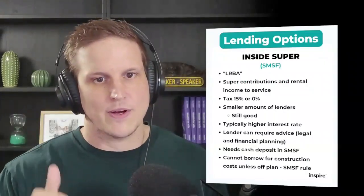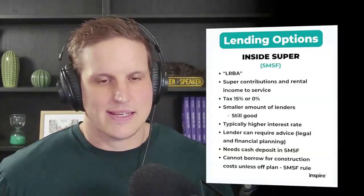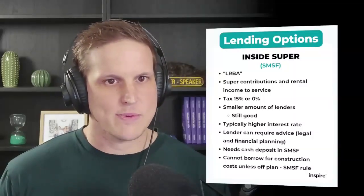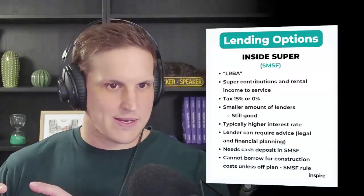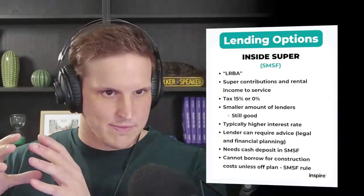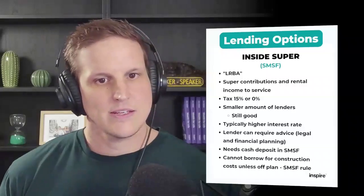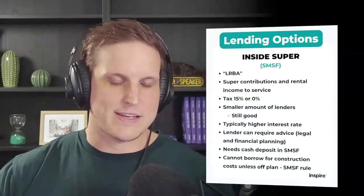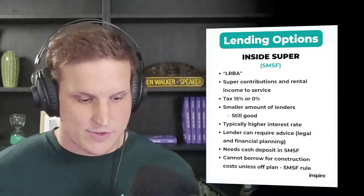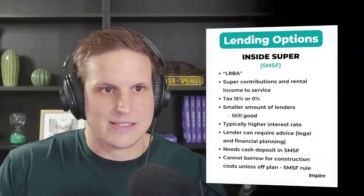So inside of super, we've got this thing called the LRBA. It's an acronym for Limited Recourse Borrowing Arrangement. Basically, it's a whole heap of paperwork to get around the fact that on their own, self-managed super funds cannot borrow money. They use this arrangement, this thing called a bare trust, to borrow the money from the bank for the SMSF. So again, it sounds complex, although at the end of the day, there's lenders who fund commercial properties under this structure all the time. So it's not like it's abnormal or too weird.